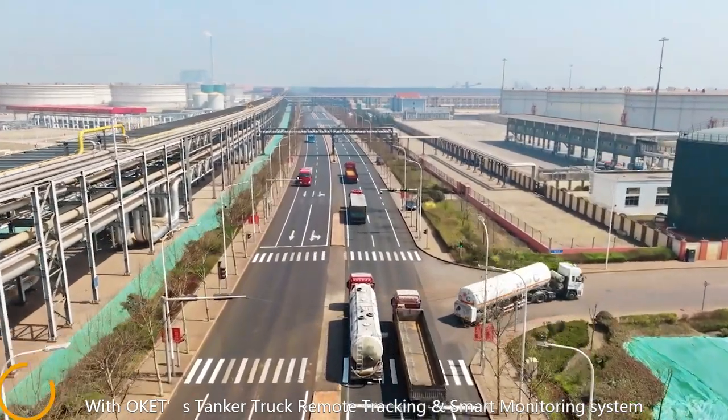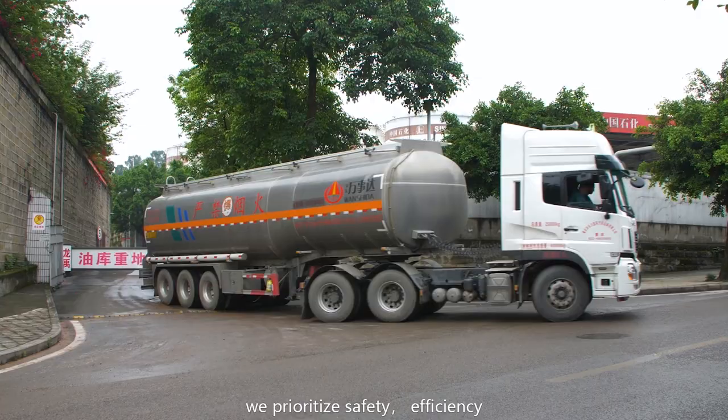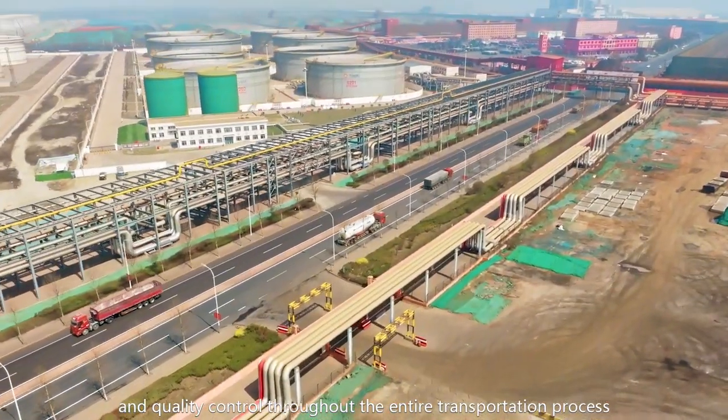With OKET's tanker truck remote tracking and smart monitoring system, we prioritize safety, efficiency, and quality control throughout the entire transportation process.